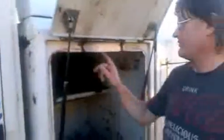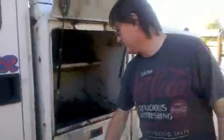In here, if you look up here, you can see where all the rust has gone along the seam. And again on the floor. So this one's had quite a hard life, and as you can see, I had to chop out and weld in metal. That's what this is all about really: chopping out the old rotten stuff and putting in new, but it's very, very time consuming. So this one's always going to be on the back burner.